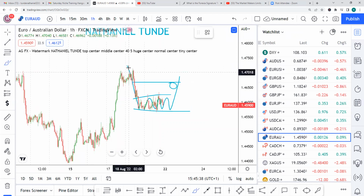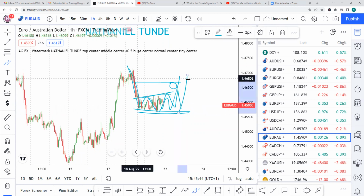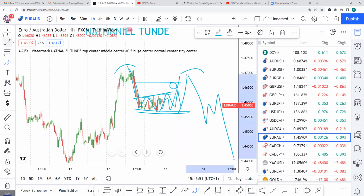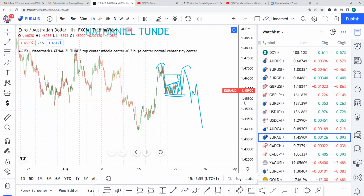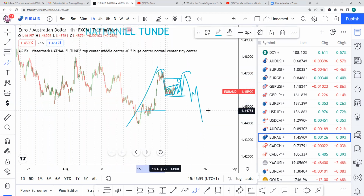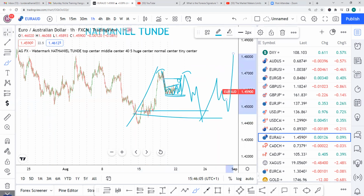You can have an impulse, wedge pattern, break up to the upside to catch liquidity. Some people say it forms an M, shut down, corrective structure, down again. Where is it going? It has to correct in a three-wave structure as a correction for this powerful move to the upside. Around this level, we look for impulse, correction, and up again. It's as simple as that, guys.